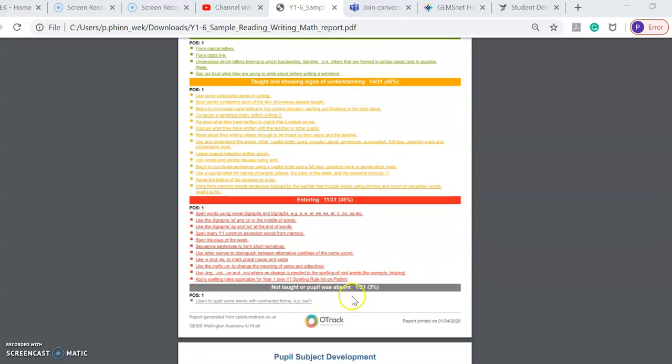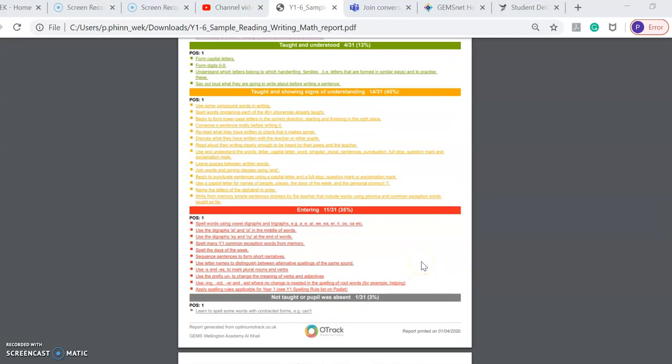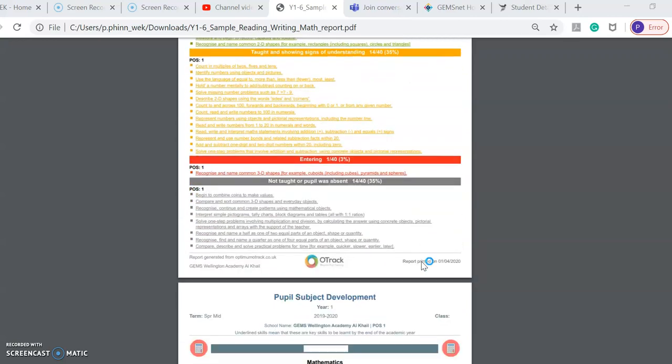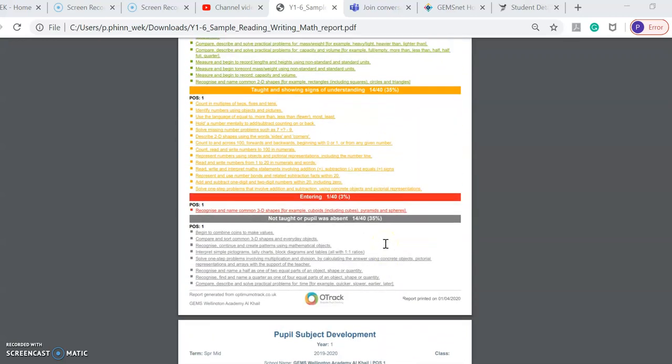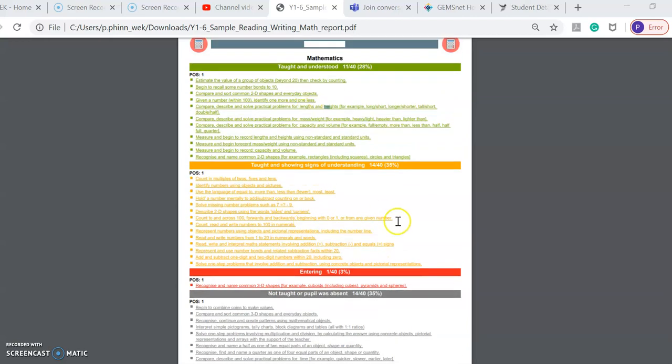And then we've got objectives in grey which have not yet been taught just because of where we are in the year. You'll find that in mathematics there are more of these grey objectives. This is because in maths we teach in blocks or units, and the same would apply for science. For example, in science we might do a block on living things, and then the teachers can very clearly assess those objectives. We then might move on to something completely different like materials. Again, the teachers are then able to assess those objectives very well at the end of that topic.